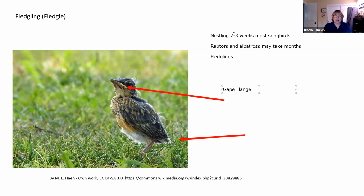Other species, like the cranes that we were seeing the other day, need to follow their parents to the migration grounds. Crows will often spend years with their parents learning how to be a crow. So it's highly, highly variable how long this time period lasts. Generally speaking, for songbirds, month to 2 month time period here.